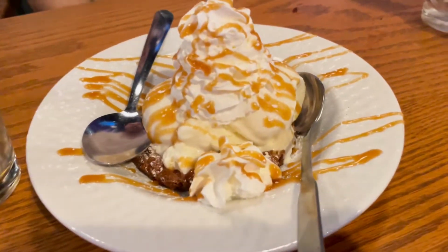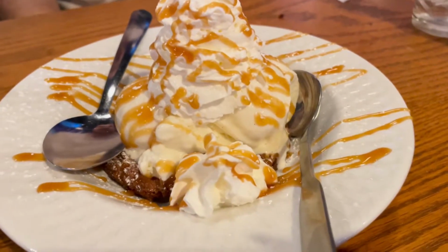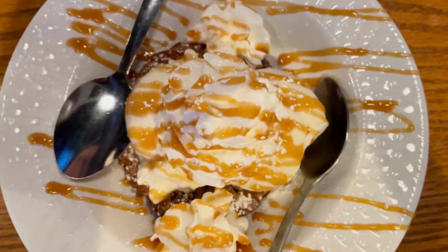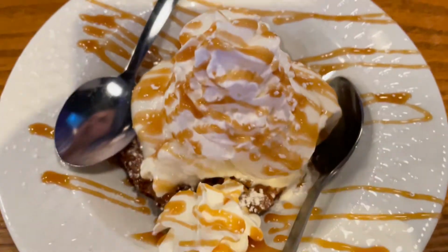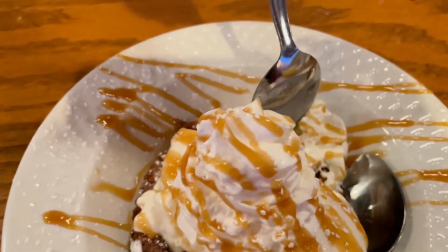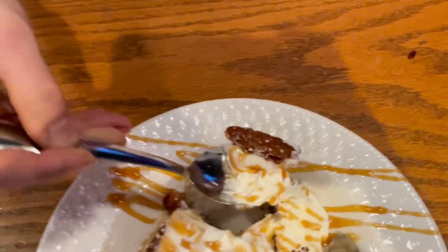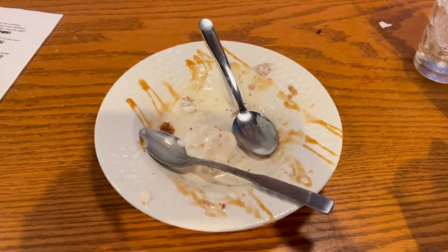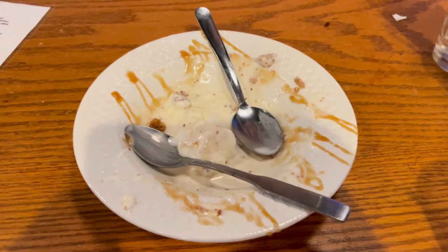And lastly, we're going to have the peanut butter cookie with ice cream, whipped cream, and peanut butter sauce. This looks absolutely delicious. You can't really go wrong with any sort of peanut butter style dessert. So as you can see, this dessert was delicious. There's not really much more to say besides that it was amazing.